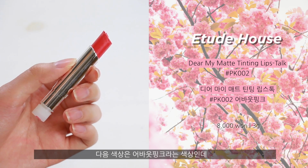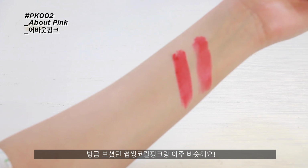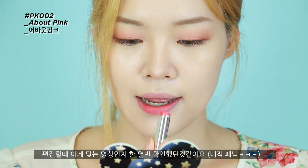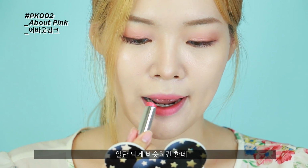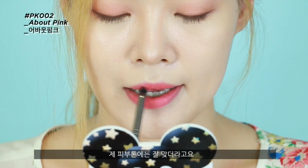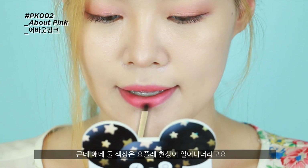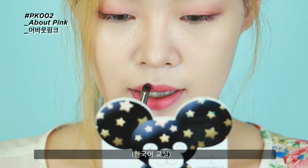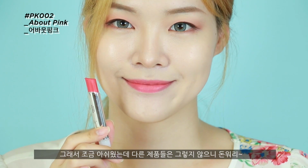The next shade is called About Pink, and it's really similar to 썸씽코랄핑크, which is the one I just showed, especially on camera. I literally had to check the footage 10 times just to make sure it was the right footage. And yes, it is, by the way. So despite how similar the shade is, it isn't as bright. It has a bit more reddish pink undertone, so it does work on my skin, which I do appreciate. But with these bright colors, I've noticed that you do kind of get that white yucky ring inside your lips. In Korean, I call it the 요플레 현상. So I wasn't too pleased about that, but it doesn't happen with the other colors, so it's fine.